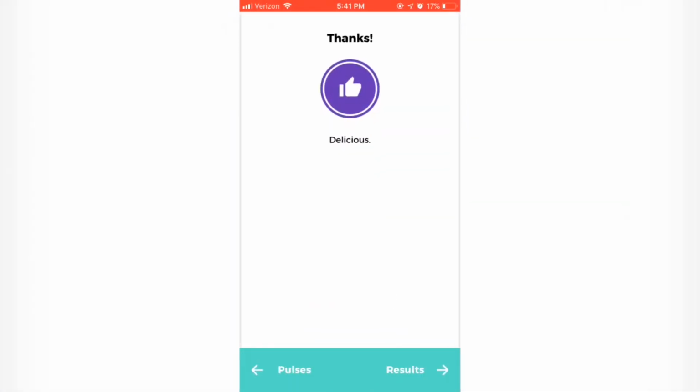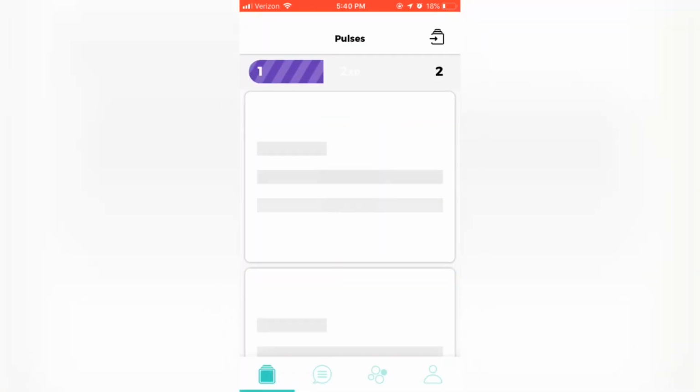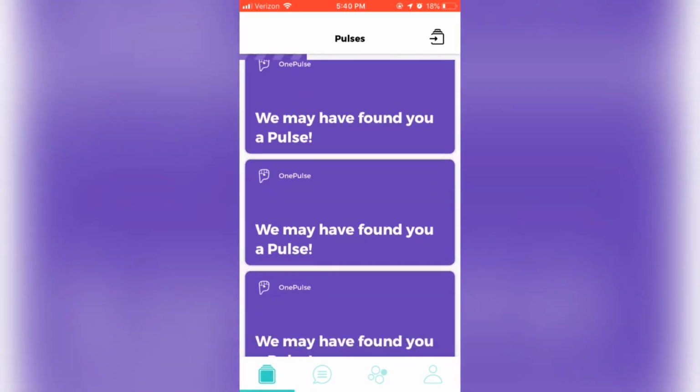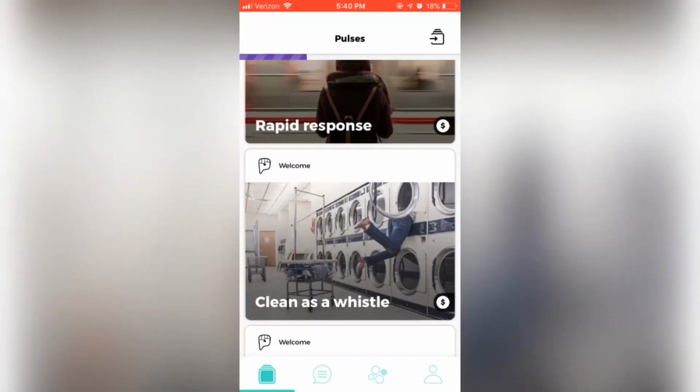And I also like the user layout. This app is well designed. You see some of these other survey apps, and it looks like it was designed by a real amateur. This app looks very professional, has a very professional feel to it. So I like the wide array of different topics as well as the professional feel.